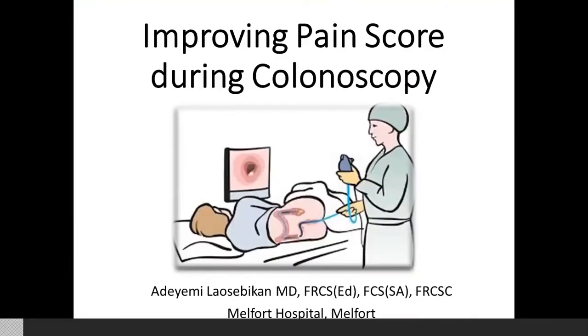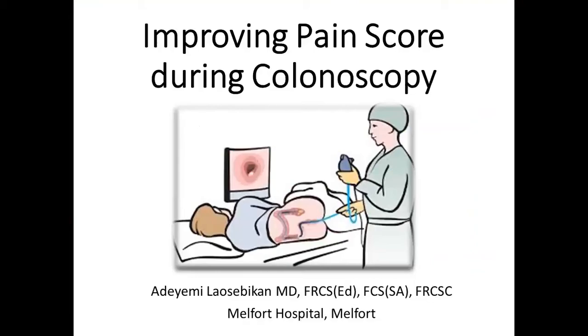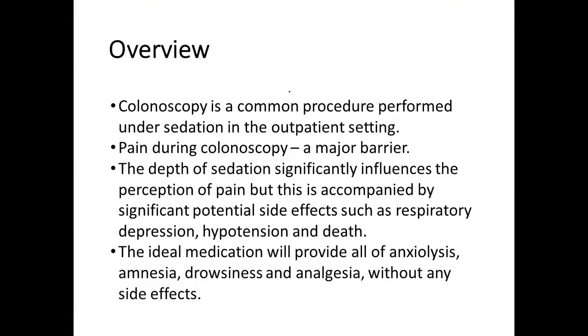And if you are around 50, I'm sure you'll be getting a mail from the government in the month of your birthday. You might be needing one of these, so pay attention. So colonoscopy is a common procedure that we do in the outpatient setting, and one of the concerns that patients bring to us is the fact that it's a painful procedure. Most of the people who even get the FIT screen dump it because of the fear of that.